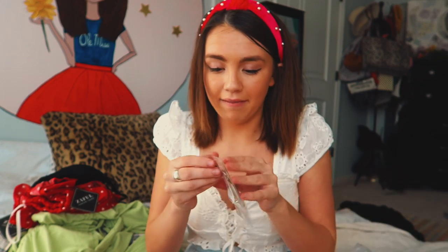Black tanks, white tanks, we love them. Okay, now I got one accessory, and that's actually all I got. So these are super cute. I haven't opened them yet.